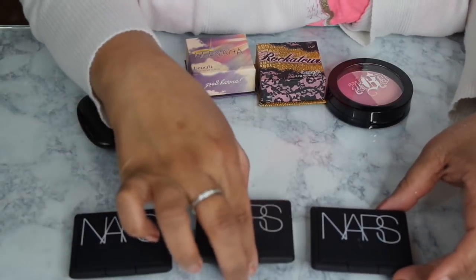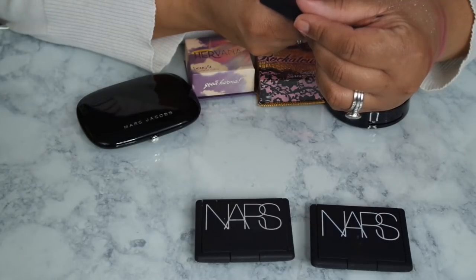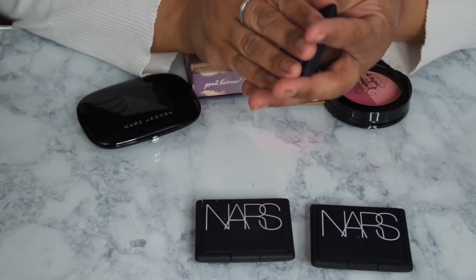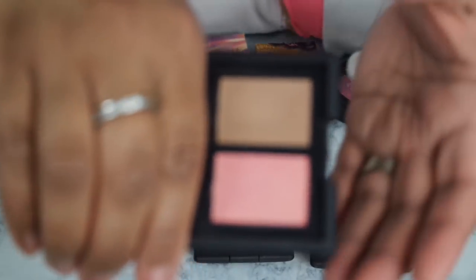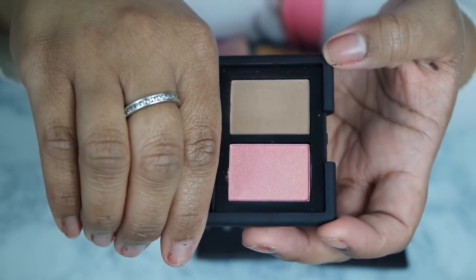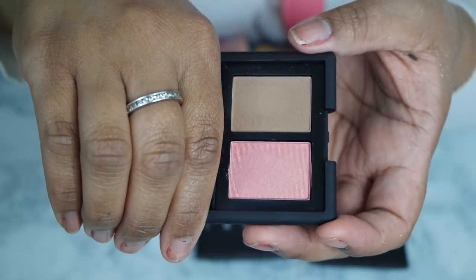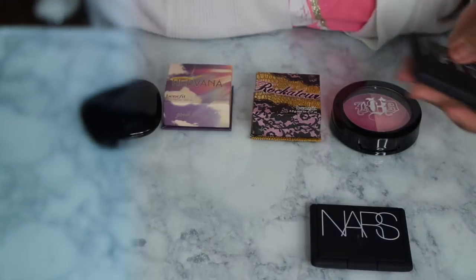So we're going to go to 3 NARS blushes that I have here. The first one that I have is the Blusher Bronzer Duo in Orgasm, and then Laguna being the bronzer. This one I got from Sephora, where they kind of get you at the end there with the smaller items if you're traveling or want to try something. And I do use this often, so I'm going to go ahead and keep that in my collection.